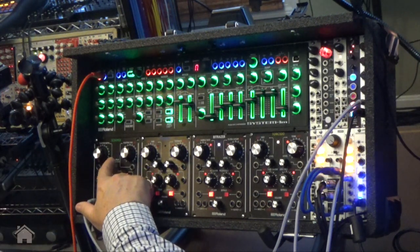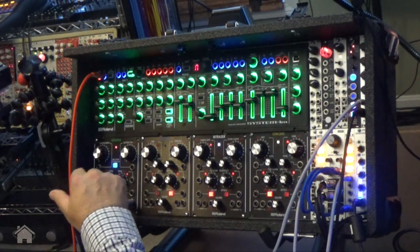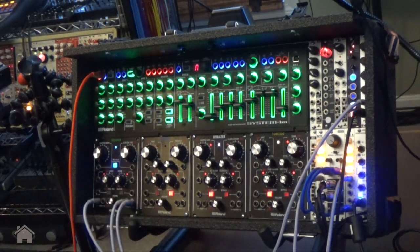And so I'll hit the record button, and as soon as I do, it starts recording the loop. 1, 2, 3, 4, 5. And now it's playing the loop back. I haven't turned on scatter yet.